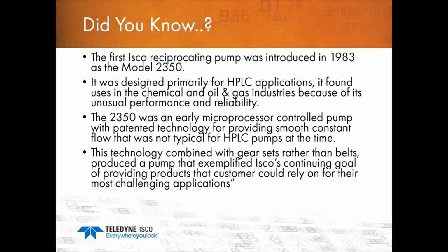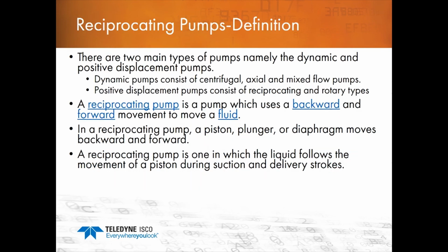Did you know, I wonder how many people on the phone here actually knew, that ISCO first created our reciprocating pump in 1983. So that's 35 years ago. It was designed basically for HPLC, but other customers found it works pretty well in chemical and oil and gas. So it was reliable, and they started to get very interested in it. Very early on, we had patented technology for smooth, constant flow. Not really typical of the pumps that were there at the time. It was really a groundbreaking pump for us.